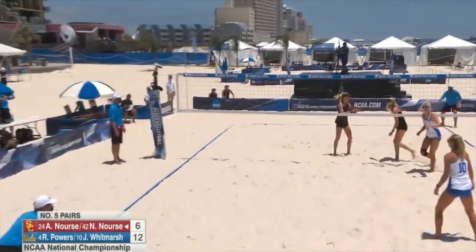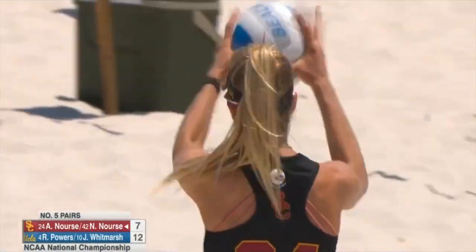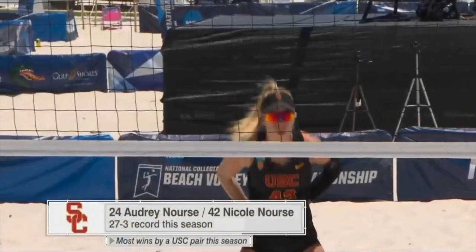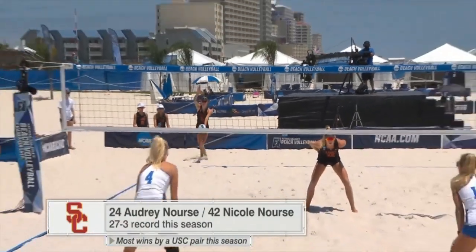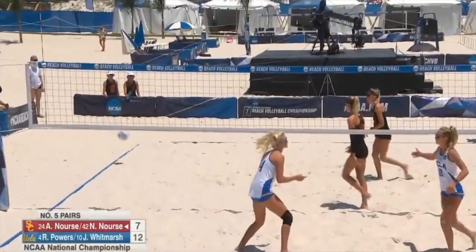The swing from Audrey Norse. Riley Powers, as a junior player, was a split blocker with Lexi Denneberg. So she played a lot of defense and now is really getting good at the blocking skill. The Norse twins are 27-3 on the season. They have the most wins by a USC pair all year.